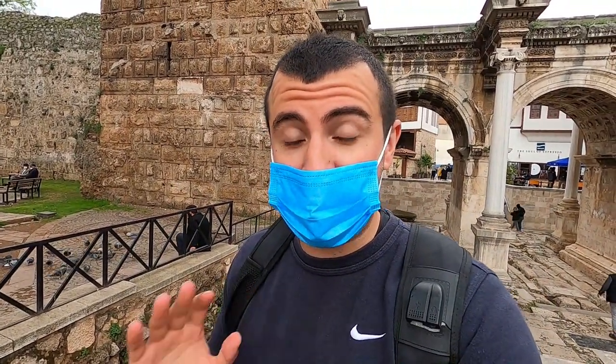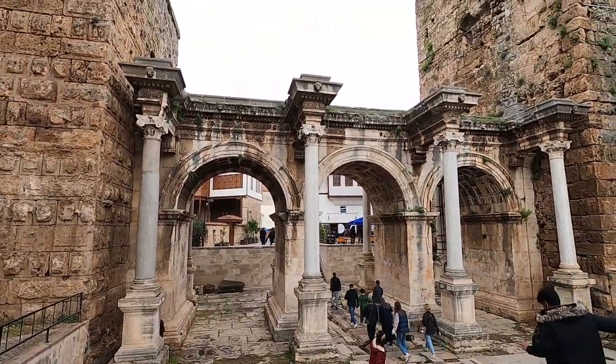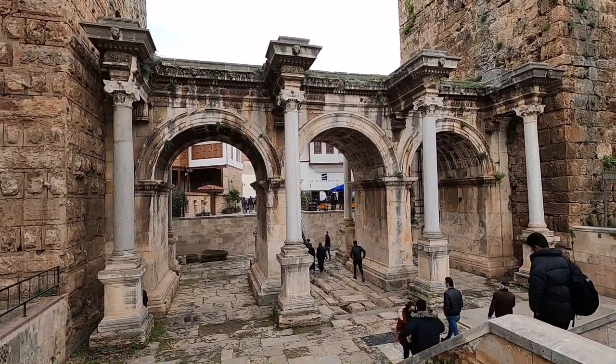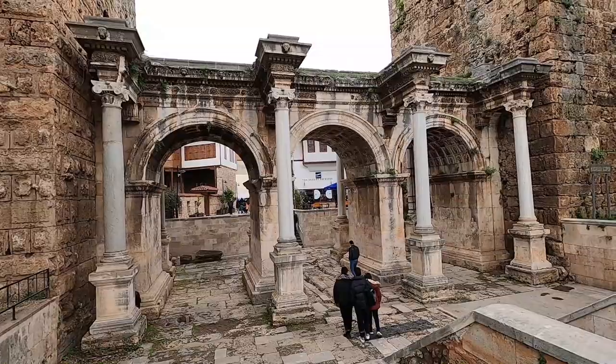So today I want to show you the old part of Antalya, which is a very nice area. It's a very touristic area too. And that being said, I'm right in front of this one gate. It's called Hadrian's Gate. Antalya used to be part of the Roman Empire, so they made this gate for one of the emperors. It's the eastern gate to the old city. So we're about to enter the old city just now.